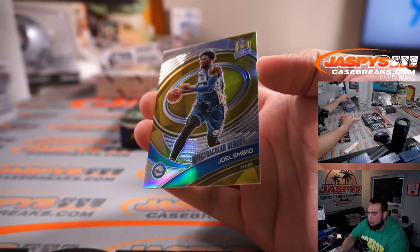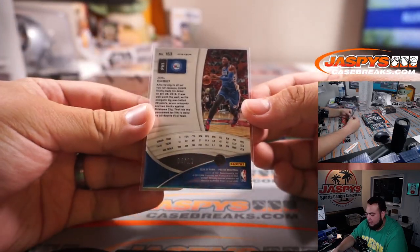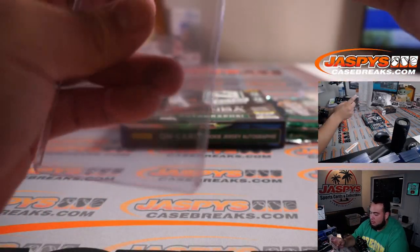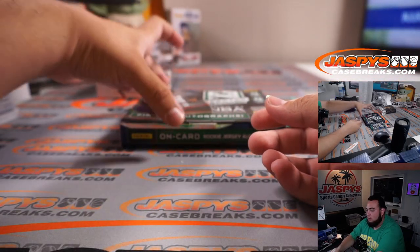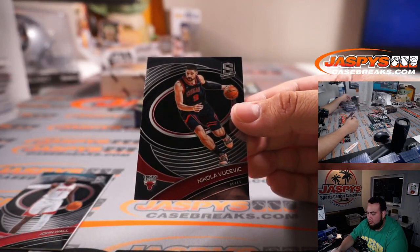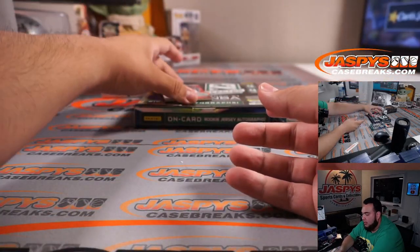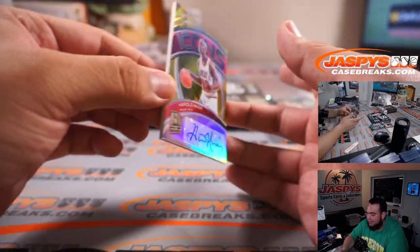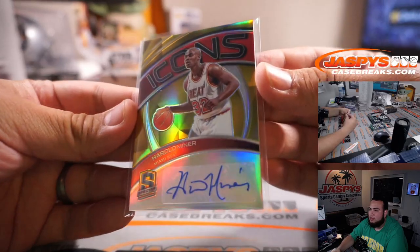Joel Embiid, and that's a gold. Spectacular debuts for the 76ers, 4 to 10. John Wall, Nikola Vucevic. Harold Miner to 10, 7 out of 10 gold for the Miami Heat. Marco Mills.